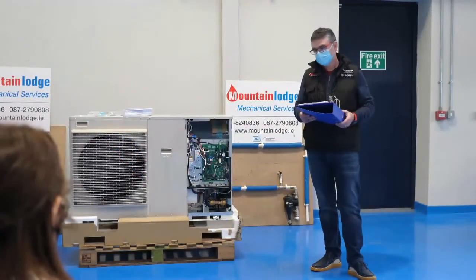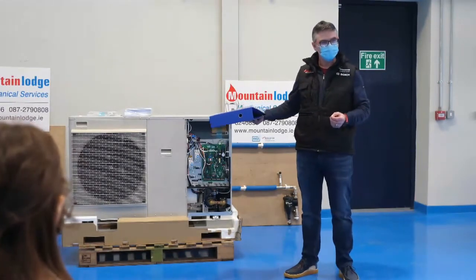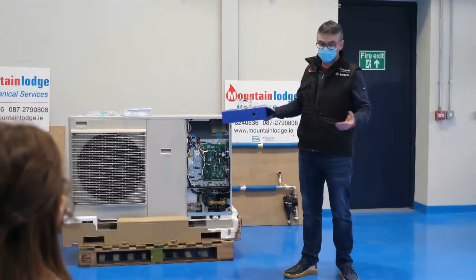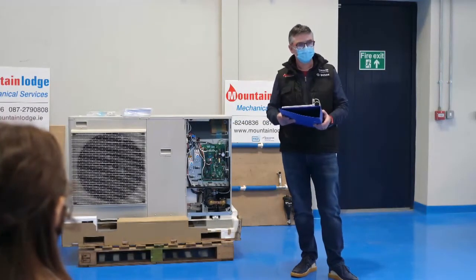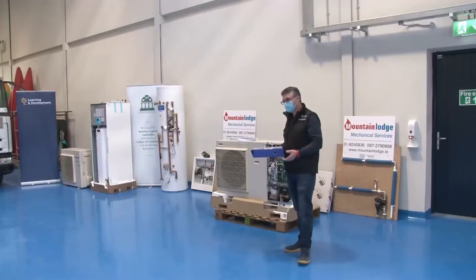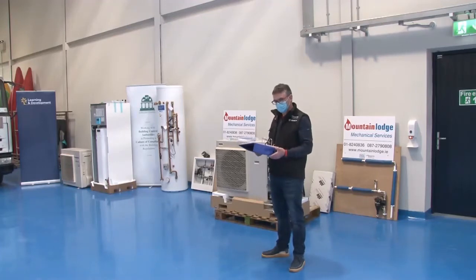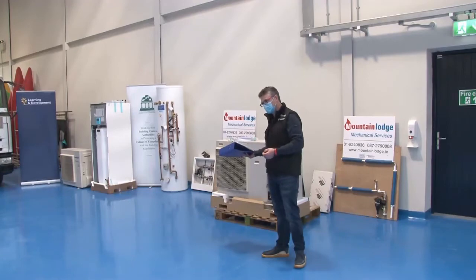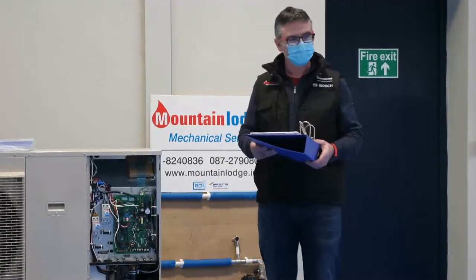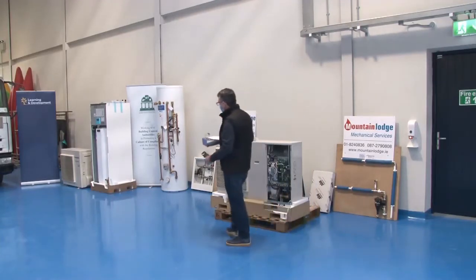What are the core differences between split and monoblock? The core difference is the monoblock is doing everything outside. It has the heat exchanger and the circulating pumps, everything located in there. If you're talking about retrofits, you might have just a regular size hot press with a cylinder, but you can get bespoke cylinders made to suit it, so you're not changing the whole plumbing of a house. If you're replacing an oil or gas boiler in a retrofit situation, these may be more practical. Essentially the units are doing the exact same thing, but the main workings are going to be on the split system.